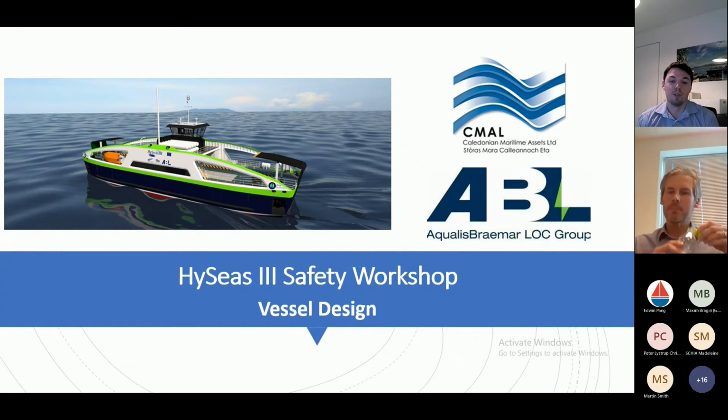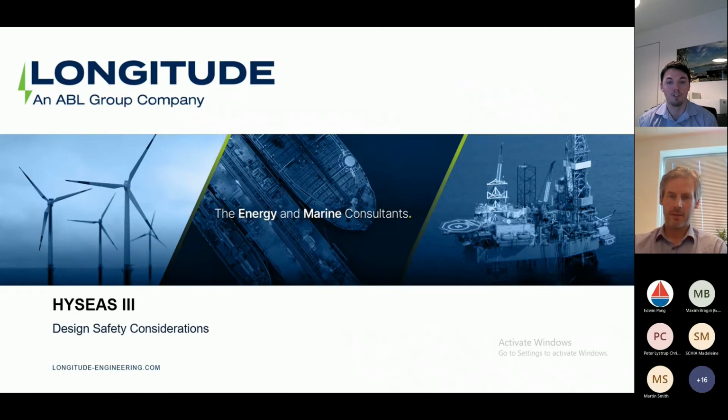So where we're at just now, we're currently completing the design of the vessel, and we'll produce a vessel tender specification as part of our work package for HySeas. And we'll then look towards Transport Scotland and the Scottish Government for funding of such a vessel. So not very much else to say, so with that I'll pass over to Richard from ABL, and he'll take you through the design aspects of the vessel so far and some of the safety challenges that we've faced. So thank you, and over to you, Richard.